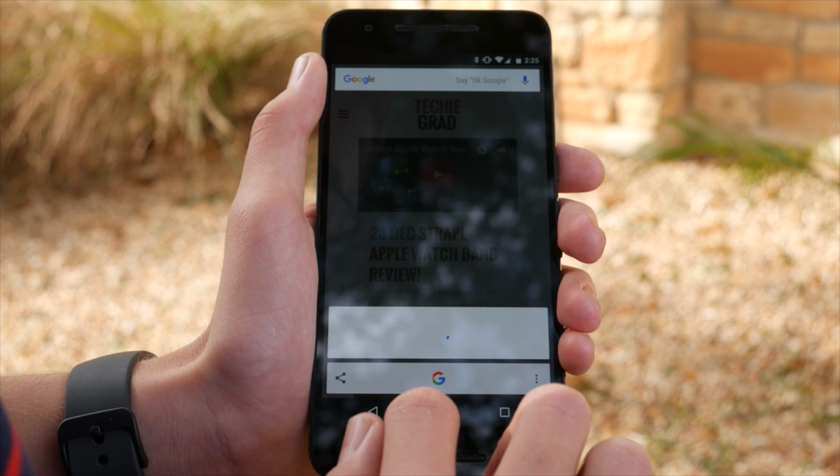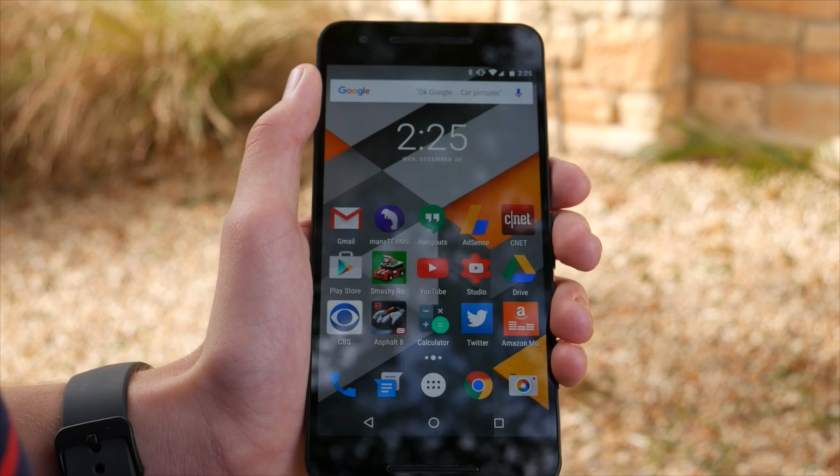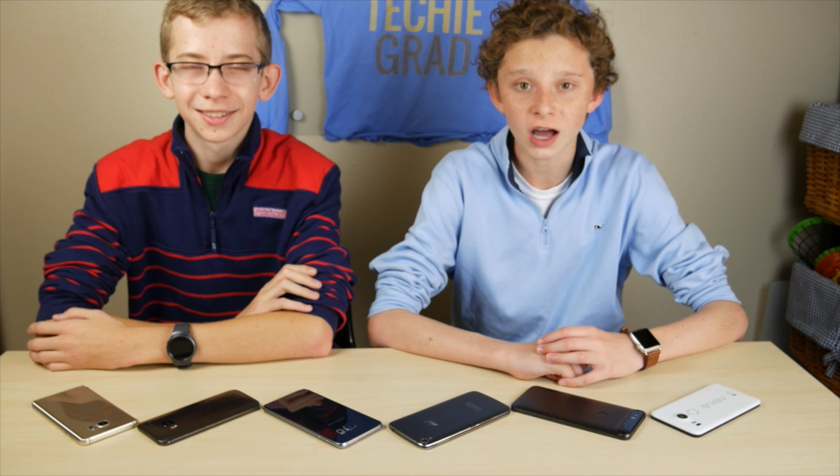No other Nexus before has been such a great phone, and this seems like the year where the Nexus program really hit its stride. Smartphones changed a lot in 2015, some in good ways and some in bad ways. It will be interesting to see what next year has to hold.